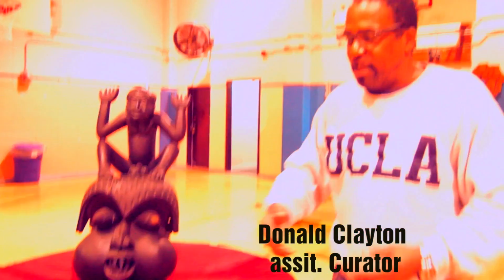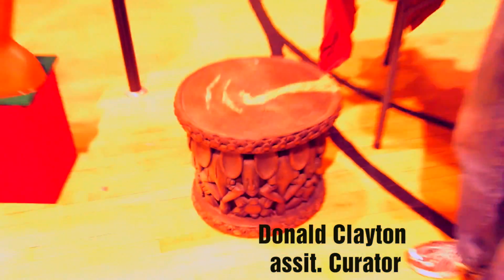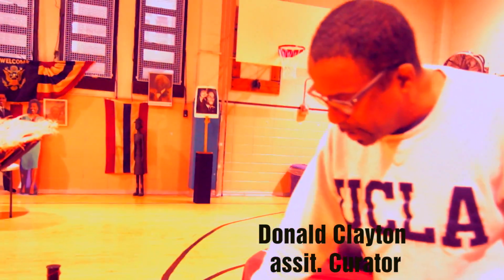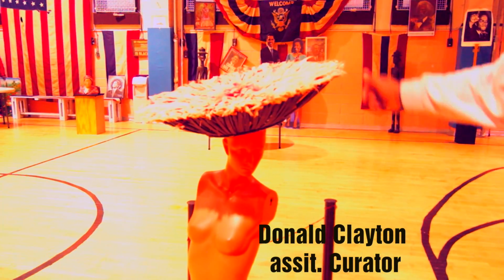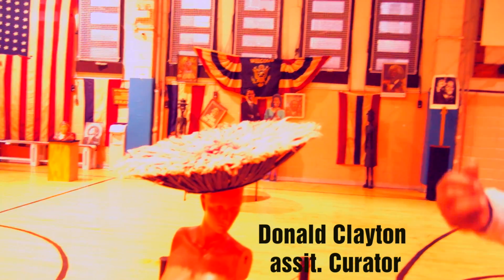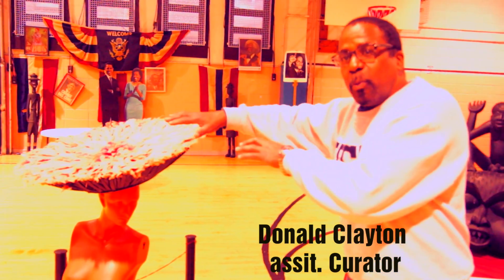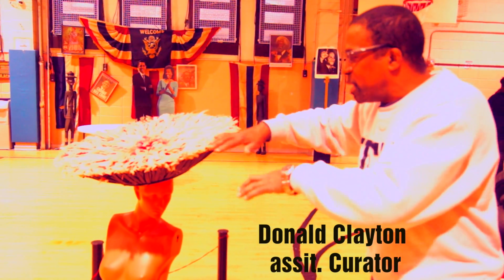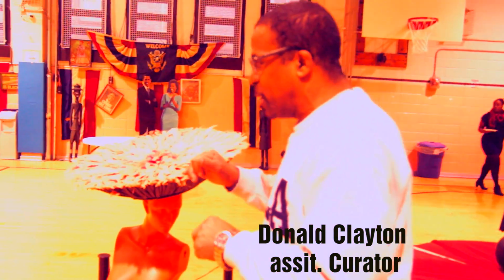This is a queen's stool, like we saw the king's stool. Here we have the headdress worn by the queen or king, with all the feathers, and again, in the African culture, this was a sign of great wealth and power to be able to have all these feathers in there. So it was all to tell a story.